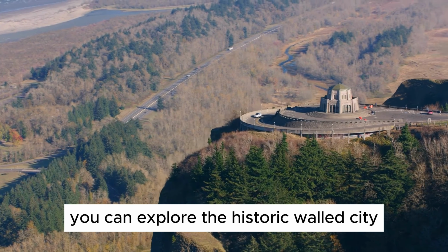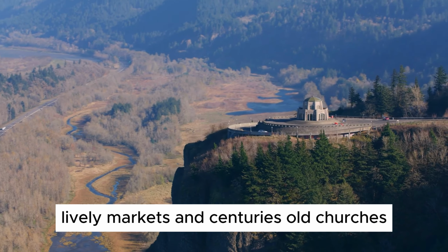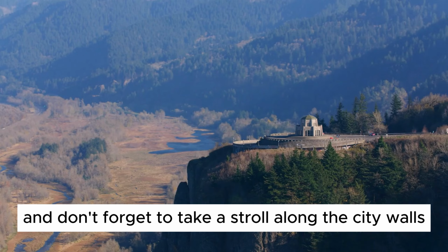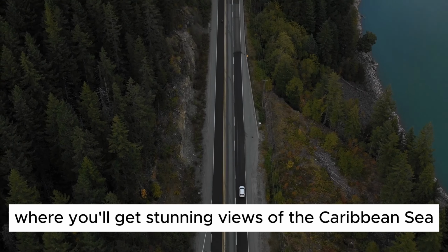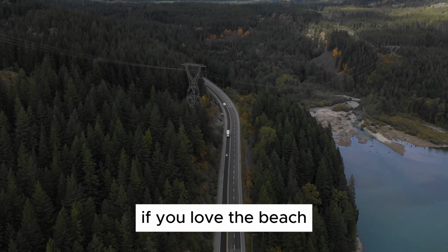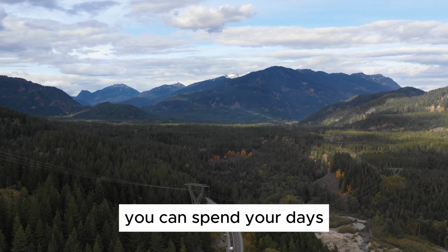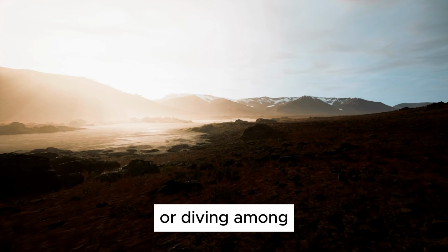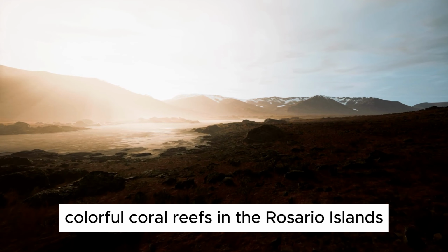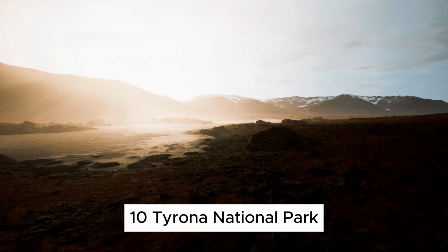11. Cartagena. Cartagena's colorful buildings, cobblestone streets, and colonial architecture make it one of Colombia's best destinations. You can explore the historic walled city, where you'll find buzzing plazas, lively markets, and centuries-old churches. And don't forget to take a stroll along the city walls, where you'll get stunning views of the Caribbean Sea. If you love the beach, Cartagena has some of the best in Colombia. You can spend your days relaxing on the white sands of Playa Blanca or diving among colorful coral reefs in the Rosario Islands.